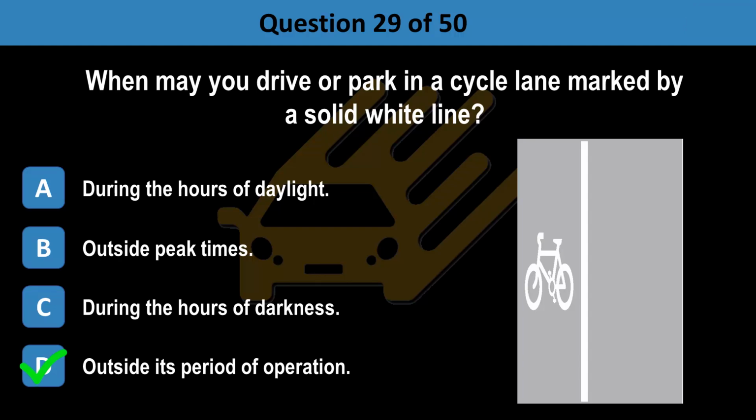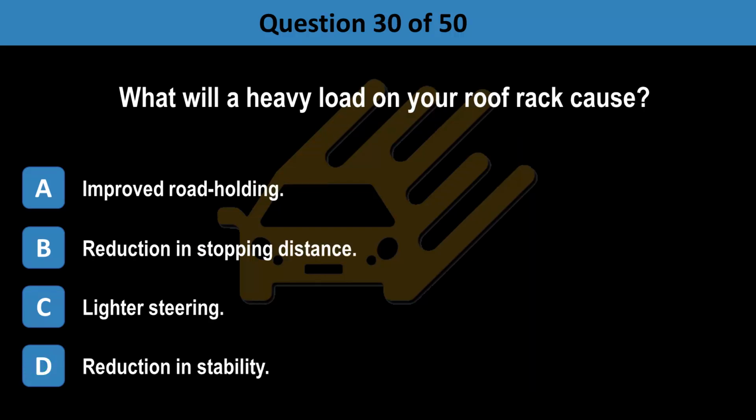The correct answer is D. Outside its period of operation. What will a heavy load on your roof rack cause? A. Improved road holding. B. Reduction in stopping distance. C. Lighter steering. D. Reduction in stability.